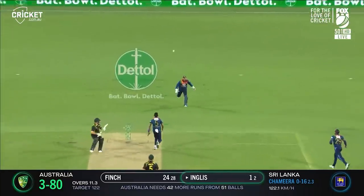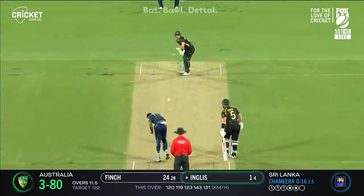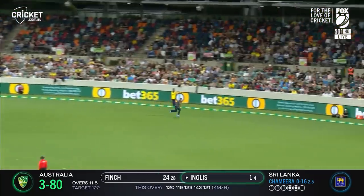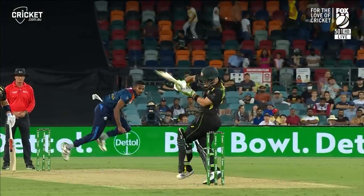Oh, high on the bat. Oh, he hasn't got it in the gap, has he? Couldn't do that again if he tried, Inglis. Takes it on the second time. Hits it much better. It's a really positive stroke by Inglis. He gets rolling. 3 for 84.